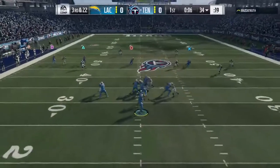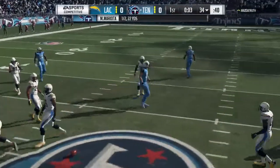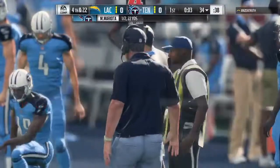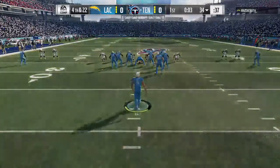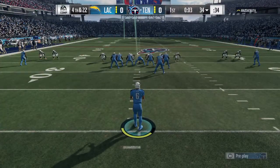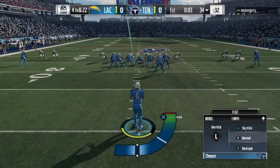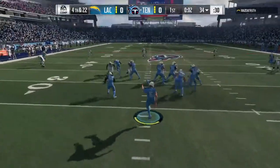Play fake to Henry. Now Mariota. And he couldn't hang on to it through the contact. Incomplete. Well, we couldn't count the yardage on that one, could we? That was truly third and a mile, wasn't it? It was. I thought they might just go underneath, but they didn't. They wanted to get the first down there. Yeah, they tried to pick up the huge chunk unsuccessfully. I'm with you. I would have tried to take some yardage just to gain some field position.